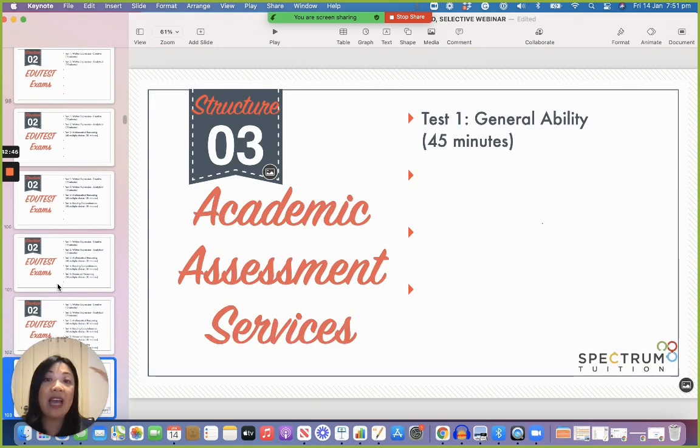And then we have the academic assessment services. So this will contain a general ability test, which the duration is 45 minutes. And general ability is a mix of numerical reasoning, verbal reasoning, and spatial abstract reasoning, right? So hope you can see now that all exams are pretty much built the same way, right?